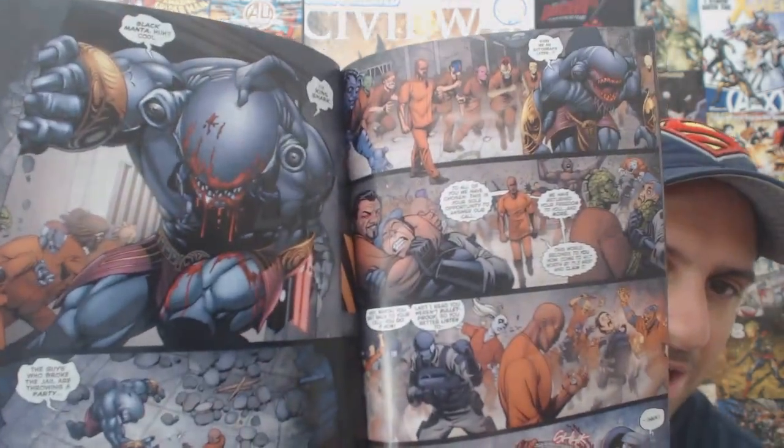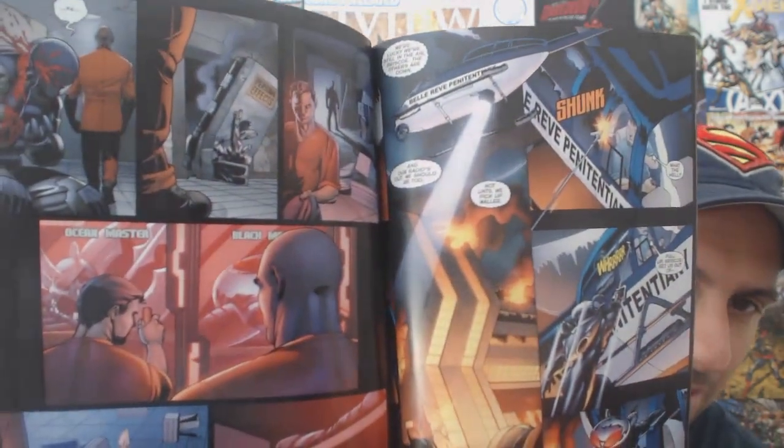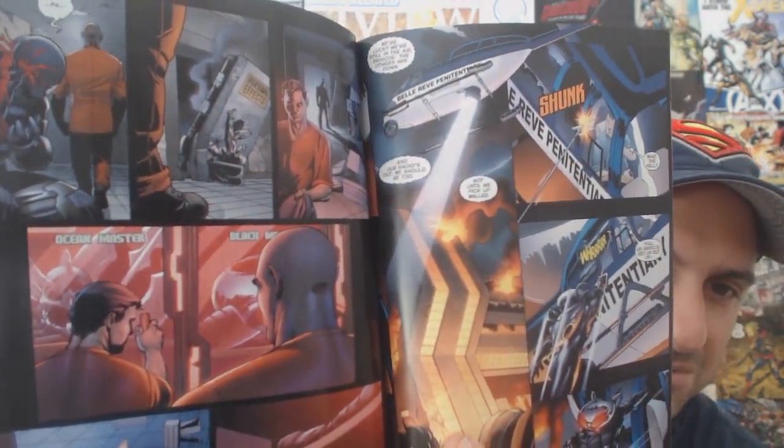So our story here is written by Geoff Johns and Tony Bedard, and the pencils here are Claude St. Aubin, which is interesting. I have seen better artwork in this particular comic, but the art here is not bad at all. I've just seen it a little bit more detailed. I'm kind of a stickler when it comes to detailed art.